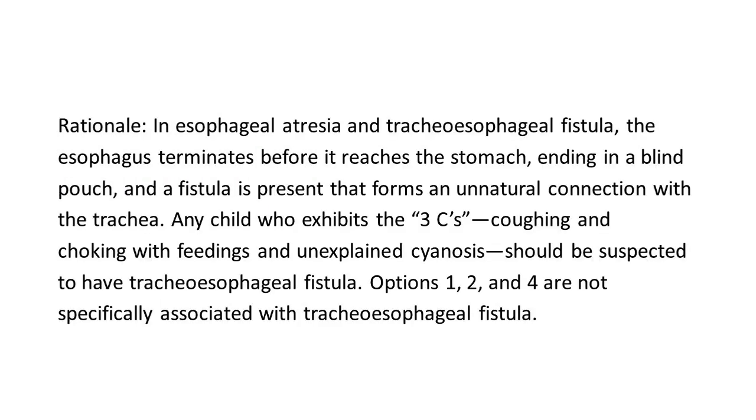Rationale: in esophageal atresia and tracheoesophageal fistula, the esophagus terminates before it reaches the stomach, ending in a blind pouch, and a fistula is present that forms an unnatural connection with the trachea. Any child who exhibits the 3 Cs, coughing and choking with feedings and unexplained cyanosis, should be suspected to have tracheoesophageal fistula. Options 1, 2, and 4 are not specifically associated with tracheoesophageal fistula.